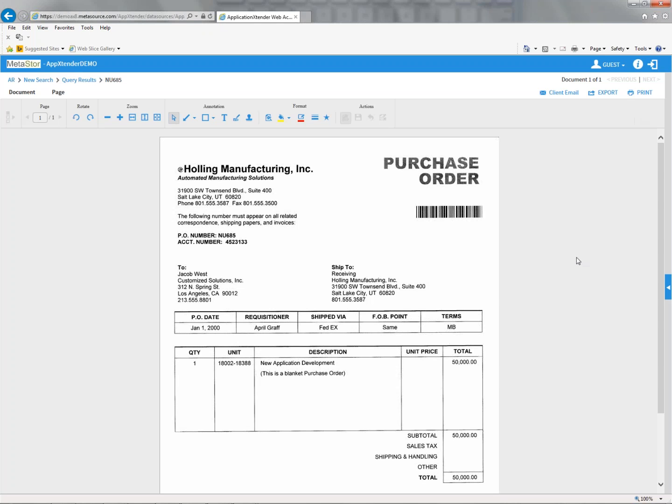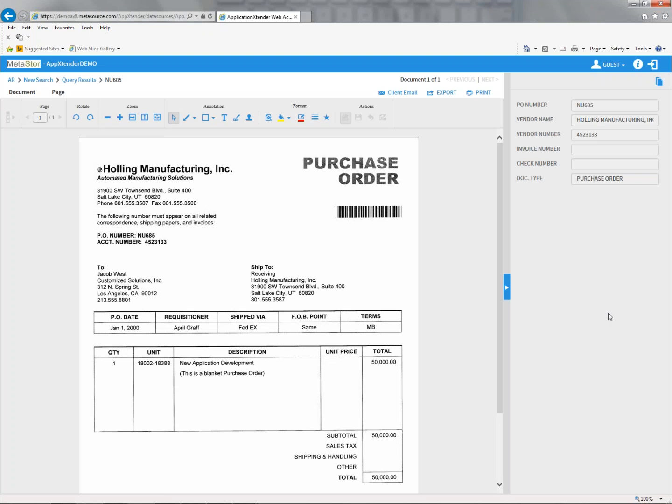Now from here, you can see that based on my credentials, I have the ability to print this. I could also email this out. I could do several different capabilities within the document itself, add annotations, modify the index if my credentials allow me to do so. You'll see that right now I have that little red circle with a line through it. That means I don't have the rights to modify my index. So I can view it, I can see how it was indexed, but I can't modify it.